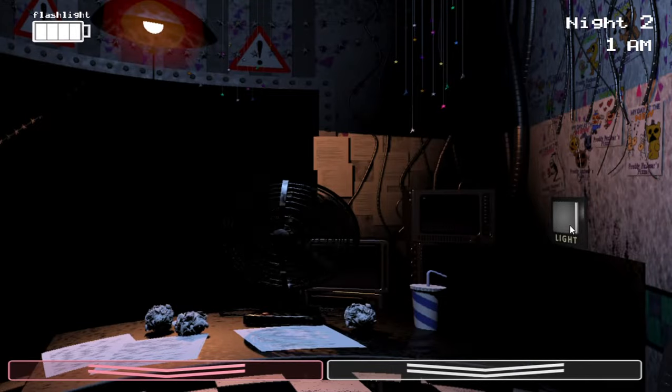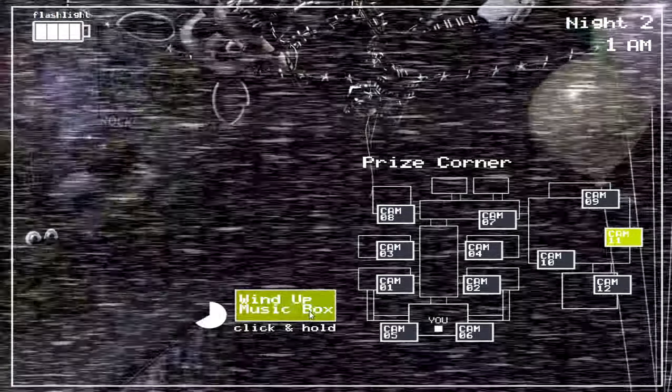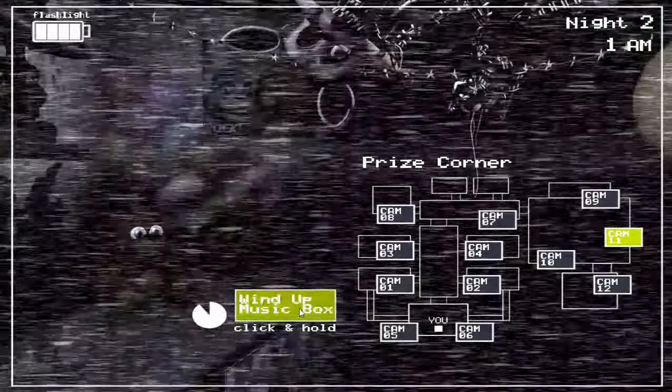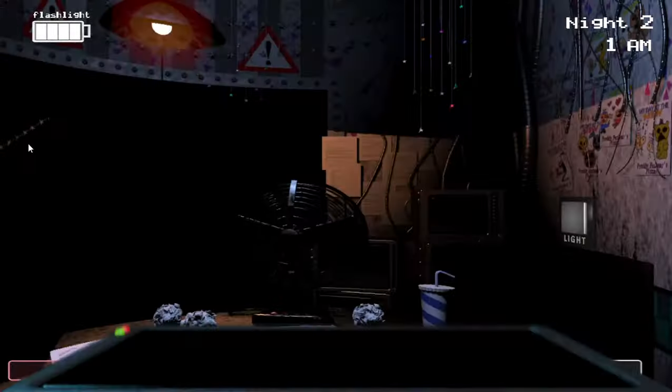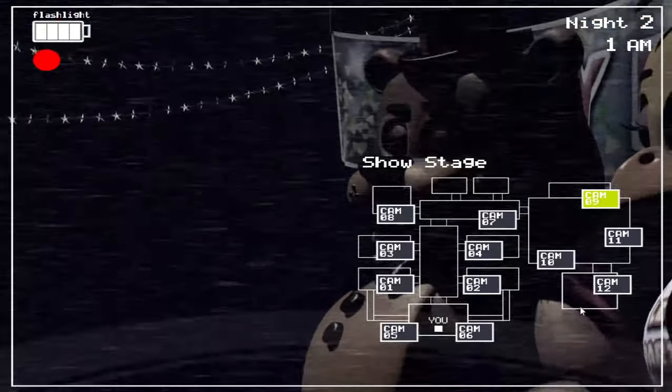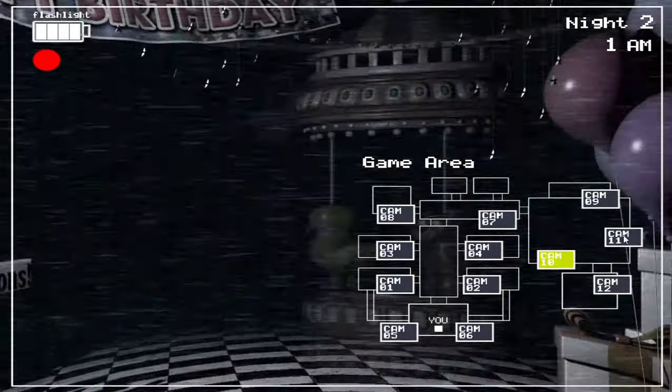One more thing. Don't forget the music box. I'll be honest, I never liked that puppet. Okay, so Mangle's moved. Thinking that it can go anywhere. I don't think the Freddy mask will fool it. So, just don't forget. Okay, Bonnie's gone. Anyway, I'm sure it won't be a problem. Have a good night, and I'll talk to you tomorrow.